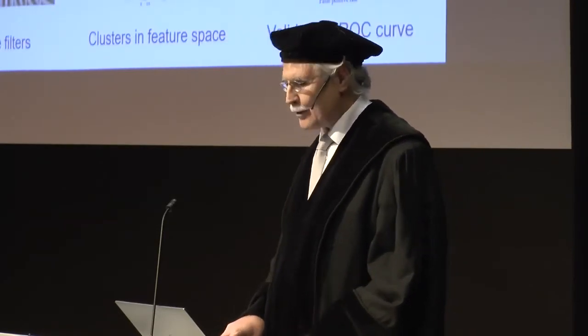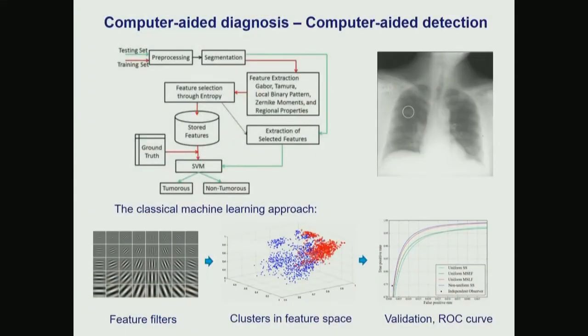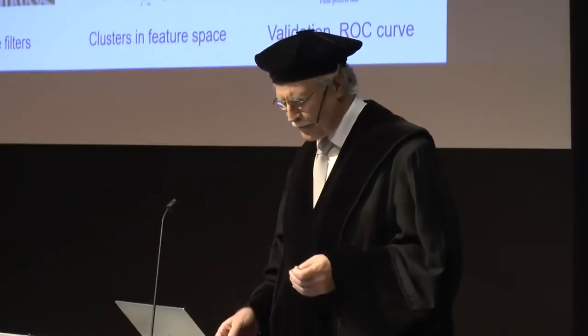So the classical way is computer-aided diagnosis in a pipeline of processes. The upper right, you see pre-processing, segmentation, feature extraction. What does it mean, feature extraction? There are a lot of features, landmarks, edges, corners, and so on, small things in images. And we need to find them by computer, and these are actually the primitives, like letters on the page.